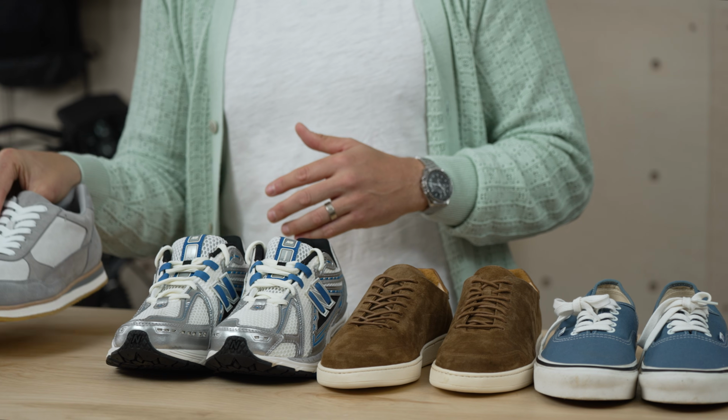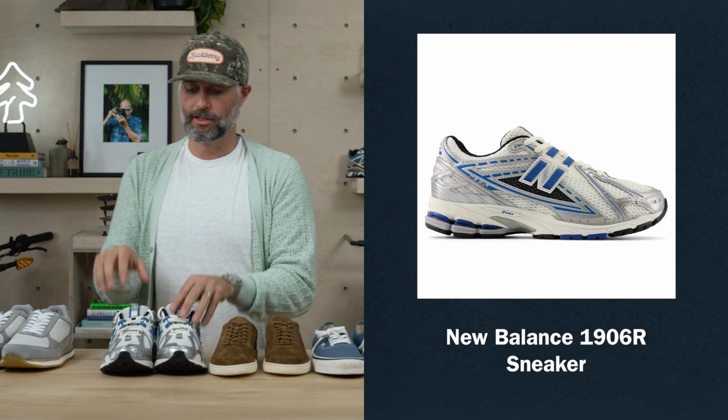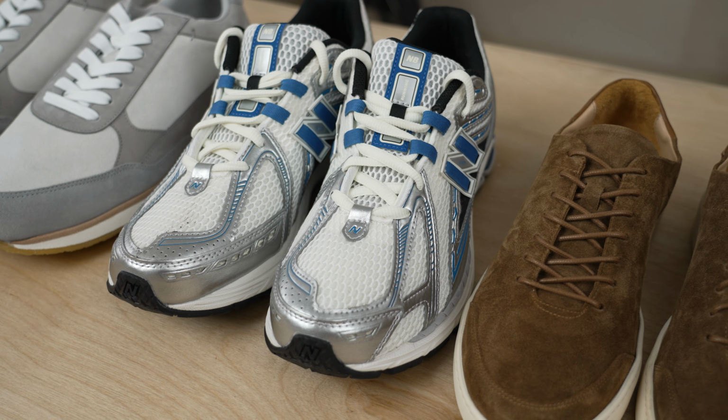Getting a little sportier, in between this retro runner and the classic runner, we've got an amazing collection of New Balances. This is the 1906R runner. It's got a little bit more personality, a little more of a sportswear vibe. We've got some made in USA classic styles. Call it a dad shoe, I embrace the hell out of it.